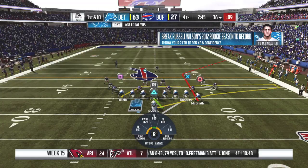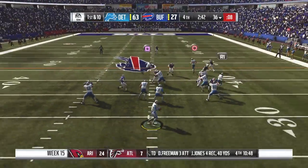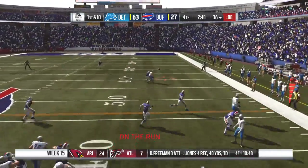Yards per pass, really high. But what a fantastic day. A brand new record, and we were here to witness it.